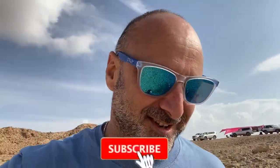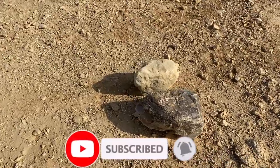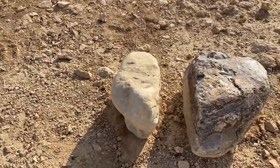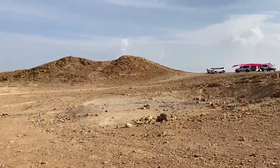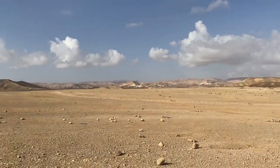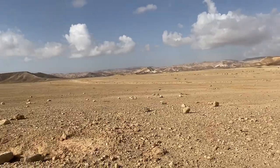Biology has kicked in. I have to find a place to relieve myself in the morning. Nothing better than sitting in the nature on this improvised toilet. This toilet has the best view in the world. Look at this amazing desert. The breeze. It's even better than a Japanese toilet.